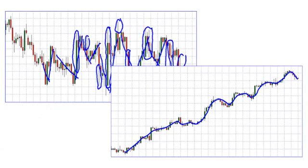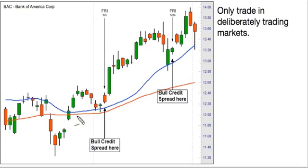So what most people do when they try to place a trade is they just apply whatever method they're using without regard to understanding deliberately trading markets. And even if they have a proven trading method, the odds are stacked against them if they attempt to trade a non-deliberately trading market. But if they only trade in markets that are deliberately trading, the odds are overwhelmingly in their favor. And of course, when it comes to trading, there's no such thing as a crystal ball. So the way to potentially build wealth is to do everything you can to maximize your odds of success. And that's why a deliberately trading market is such a big deal.